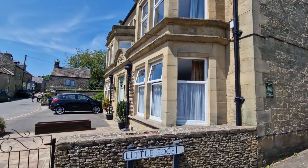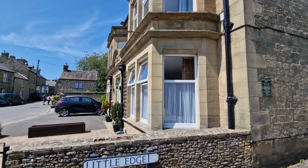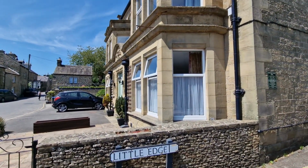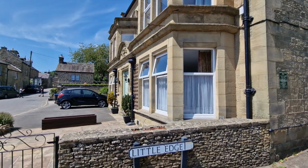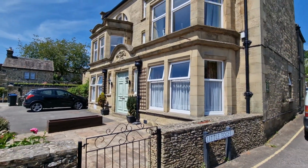Here is the site of the Bull's Head Inn. It replaced an earlier building called the Talbot Inn, which was run by the Talbot family. The last survivor died in 1813 unmarried. It closed in 2000 and was converted into flats. Quite sad really. As you can see, it's a lovely building.